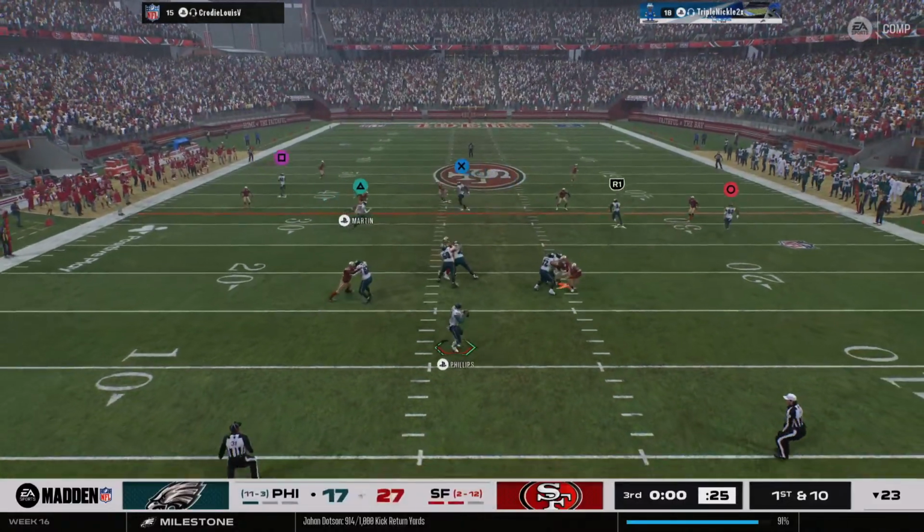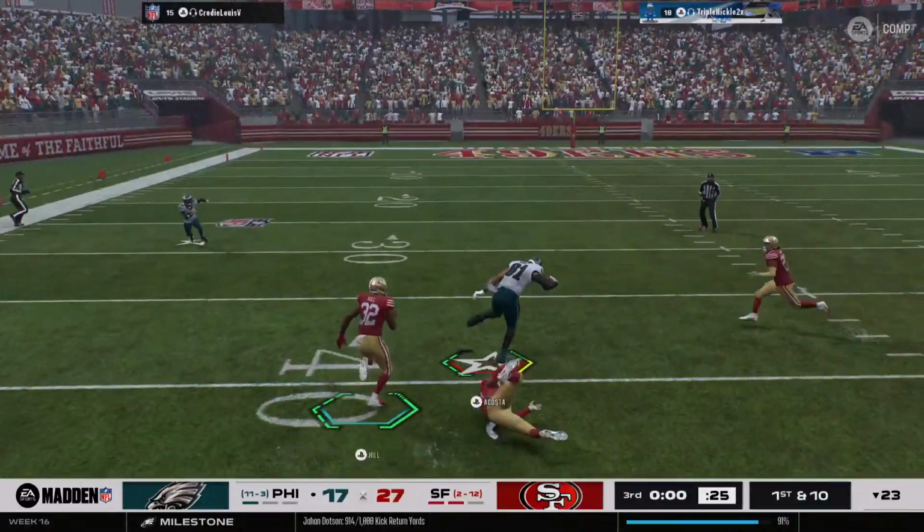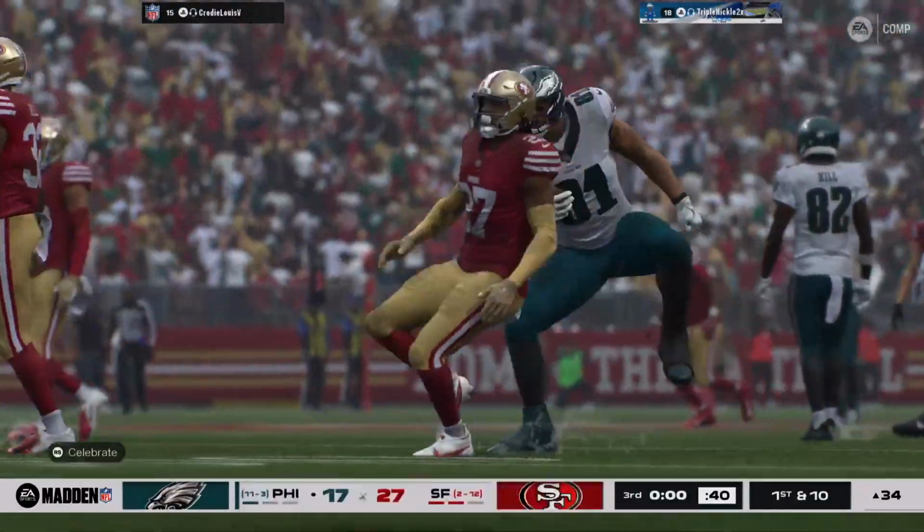They'll come out throwing. He's throwing deep to the left side. They connect on the deep shot. And he is down inside the 35-yard line.